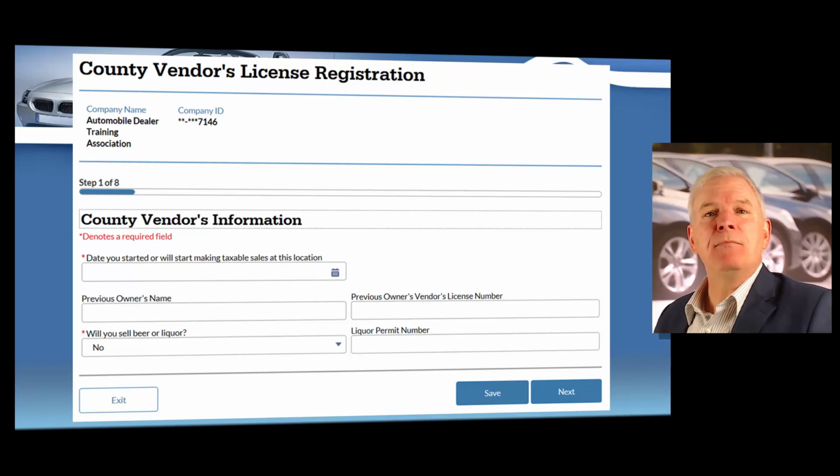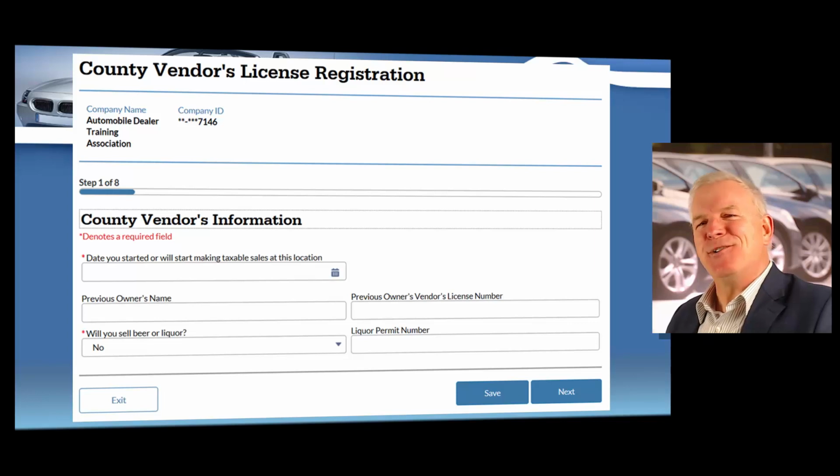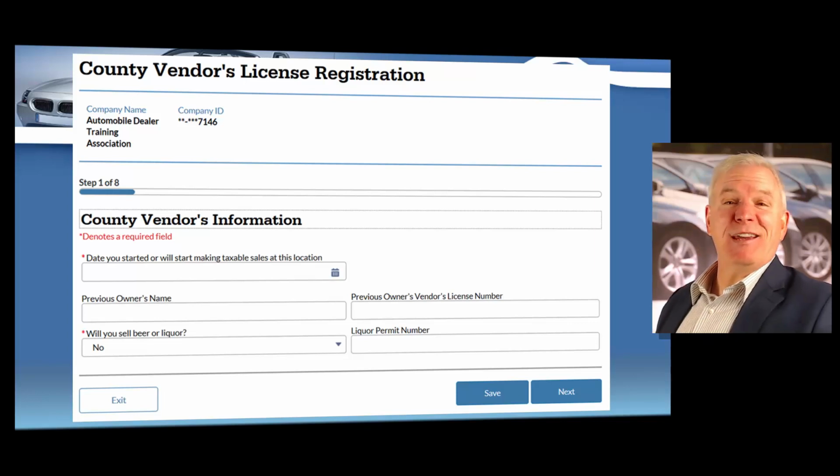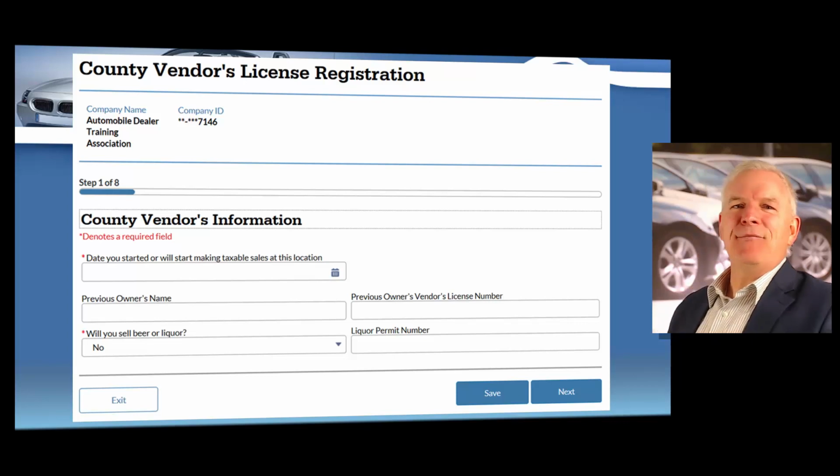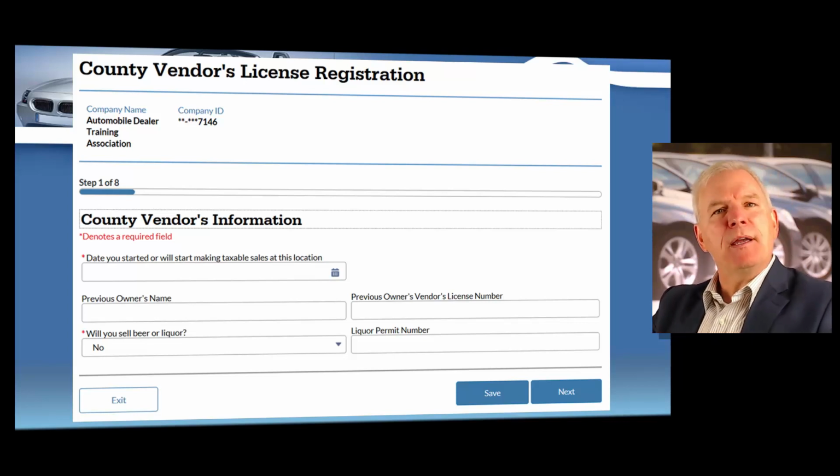Then the state wants to know if you're going to be selling liquor at your dealership. If you do, I would assume you're going to sell a lot of vehicles, but I would not want to be around your dealership when your customers are taking test drives. So, if you're not selling liquor, then you're just going to leave those boxes blank, and then you're going to click Next.